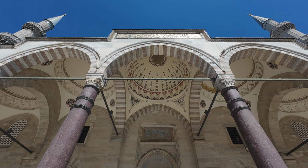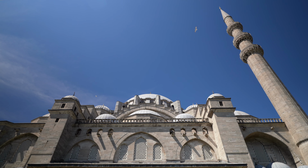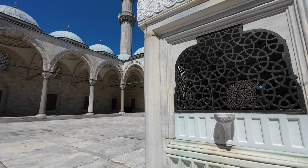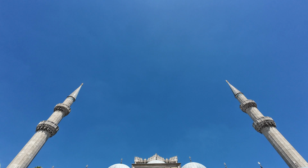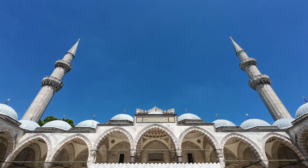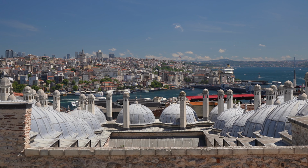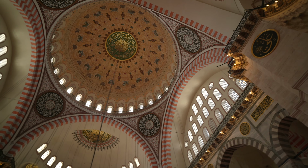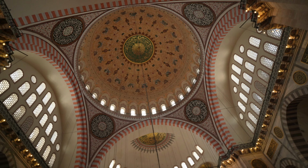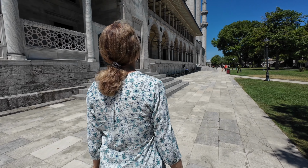There are 3,000 mosques here in Istanbul. I have visited a few of them already, and one that deserves a special mention is the Sulaymaniye Mosque. This mosque is one of the best known sites in Istanbul and offers a commanding view of the Golden Horn. And it's the largest Ottoman-era mosque in the city. Built in 1550, by Suleiman the Magnificent.